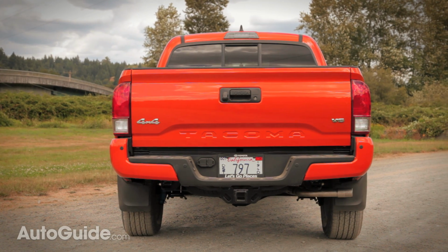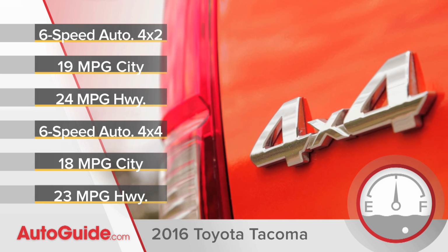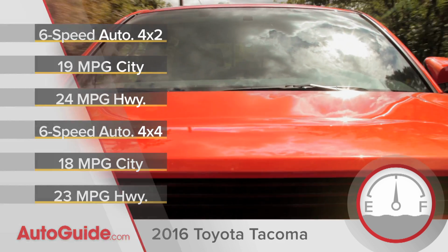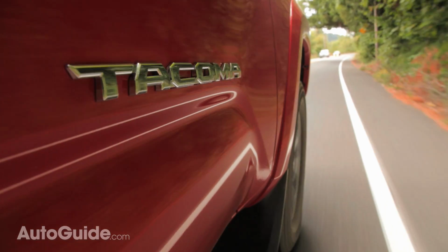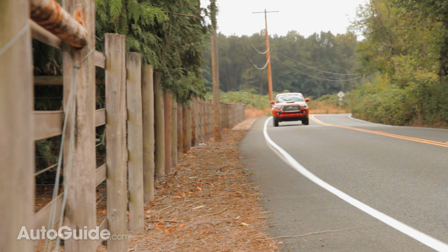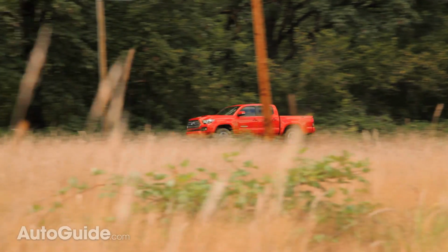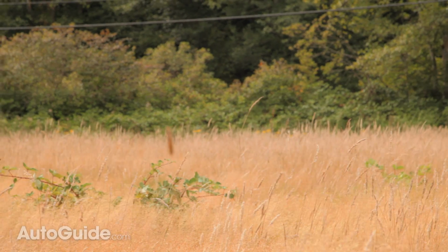So is there really a big fuel economy difference here? Well, this truck with 4-wheel drive is rated at 18 miles per gallon in the city and 23 miles per gallon on the highway. Over about a 50-mile run, combining city and highway, we've been averaging about 16 miles per gallon, so we haven't quite hit those EPA ratings. But while on the highway, setting the cruise at 70 miles an hour, it's not that hard to hit 25, 26 miles per gallon. So I think over time, you'd probably average out closer to 18, maybe 19, which puts this truck right in line with its competition.